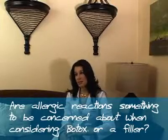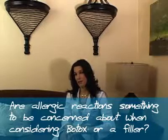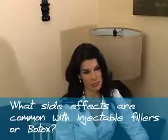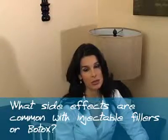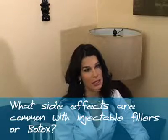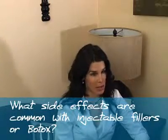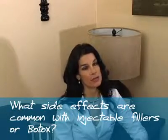I think it is possible to have an allergic reaction to the fillers. However, I have done thousands of filler procedures and I've never seen an allergic reaction to Juvederm. Common side effects with injections include a little bit of redness, bruising. There's a little bit of discomfort with the injections. Even though we put a topical anesthetic on, you still feel a little bit of discomfort.